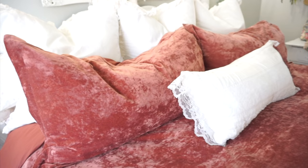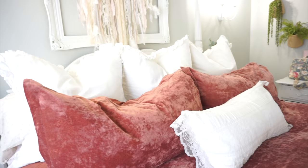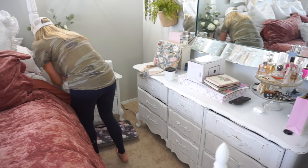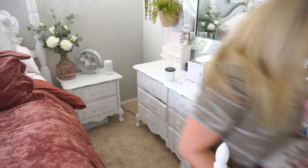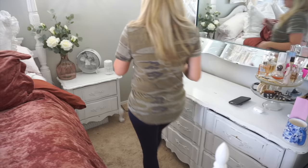Okay, so now that the bed is made, I am going to move on to the rest of the bedroom and I will start by putting everything away. Lately, I have just been setting things down and walking away from it and I really need to get out of that habit, because I am normally a person that will just put things away as I go. I don't normally do this, but it's just been crazy the last few days here and I guess I just kind of got lazy and out of my routine.